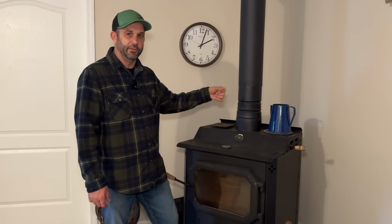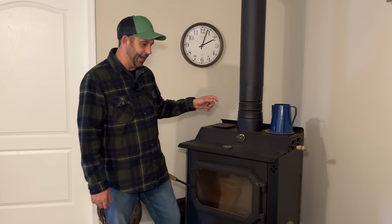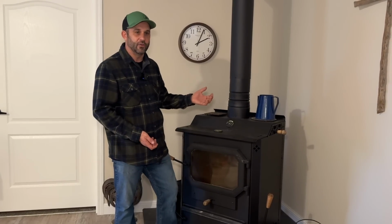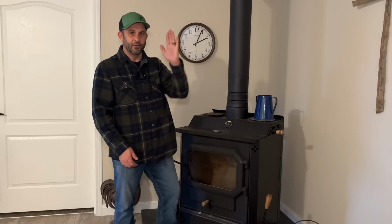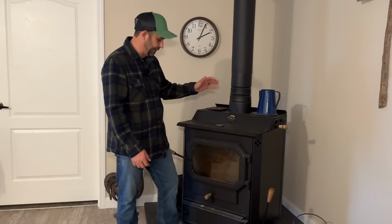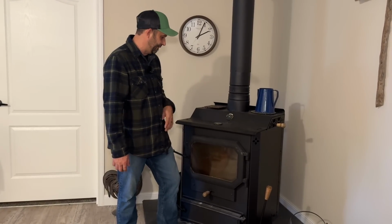Then we'll start slowly closing that damper on the back. And that will just keep a good fire going, but it won't let it get too hot. When it starts to get too hot, it'll close that damper on the back and kind of snuff the fire out just a little bit. So it works really well, and it keeps it very efficient.